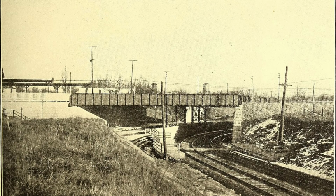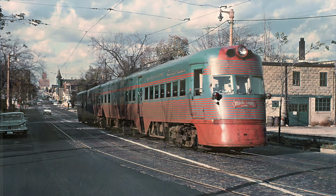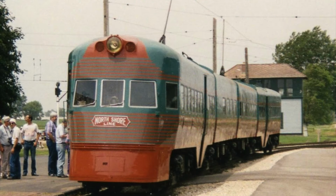The most impressive improvement of all, though, was the introduction of brand new high-speed streamliners called Electroliners. Personally, I think the Electroliners look a bit weird. I mean, they're cool and all, but the concept of a high-speed streamliner on a pre-war interurban line is certainly interesting, but they did serve the line well. However, the improvements of the 30s would not last long.